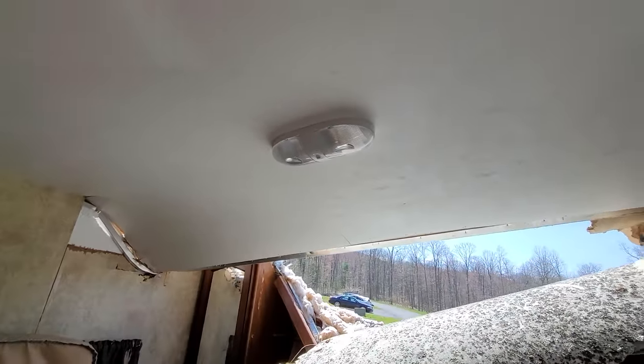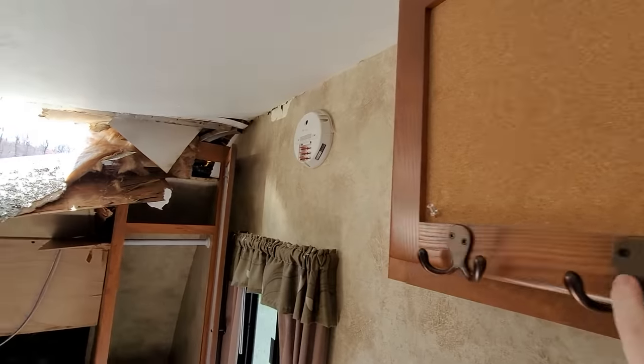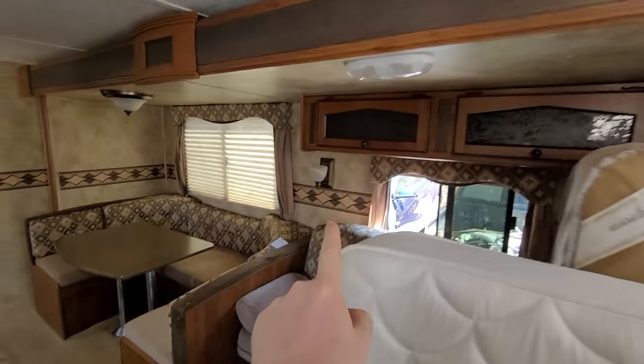And yeah, we think a tree probably fell on top of it. Got all the controls here. And it looks bad, but I don't think it'll be that bad for a rebuild. But we got a slide over here. Everything seems to work so far.